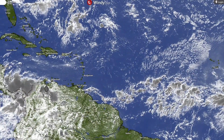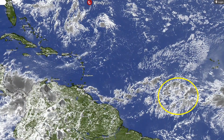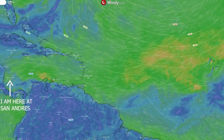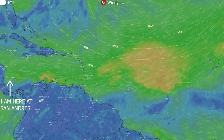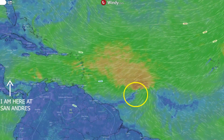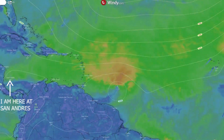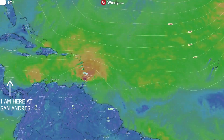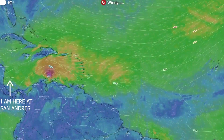4 days ago, we had a cluster of thunderstorms here. It's in an area of warm water of about 26 degrees Celsius and it's moving to even warmer water in the Caribbean. The movement of the cluster of thunderstorms is west-northwest to warmer water. Once it gets there, it will intensify and then head to San Andreas and be my friend.